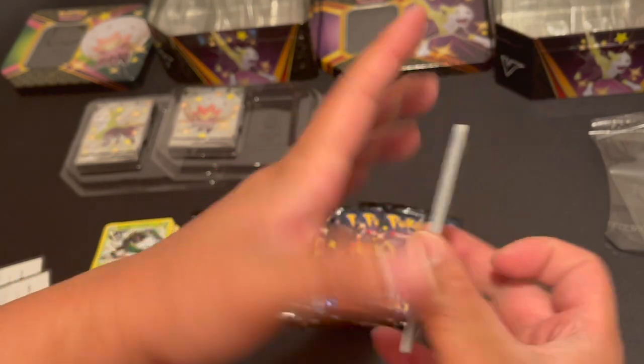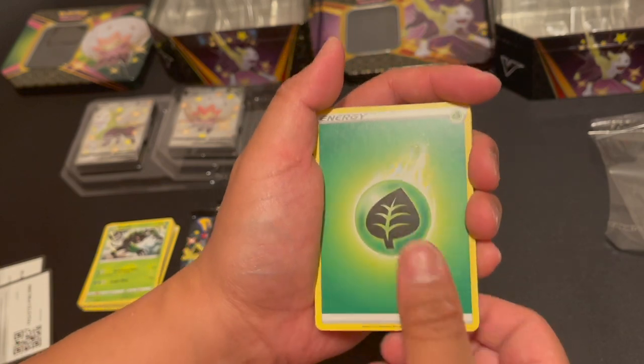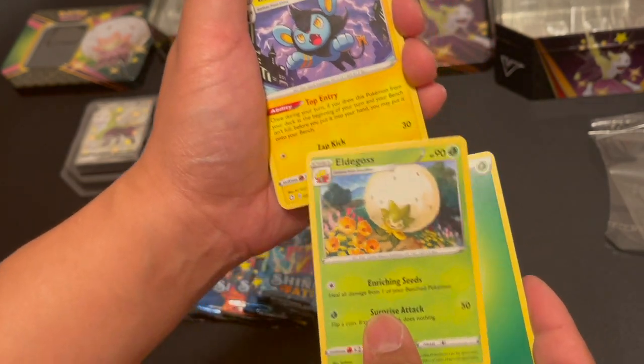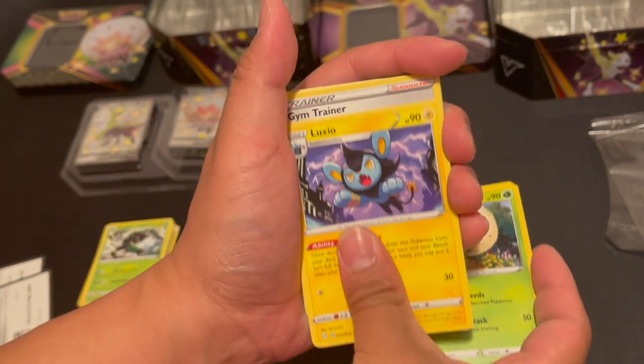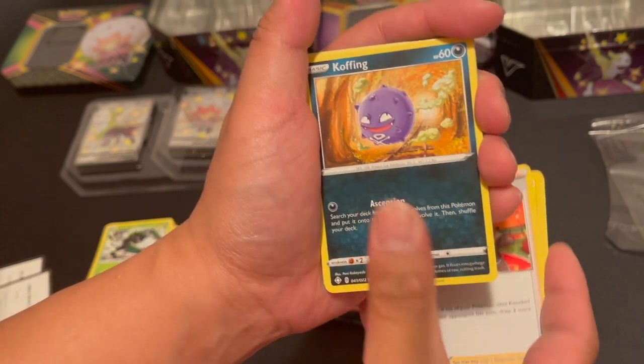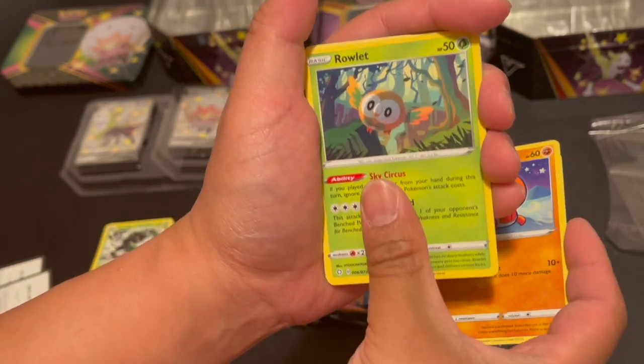Galarian Weezing is actually pretty good. It stops Poké Powers if it's active, in the active spot. And even though I didn't win those games that I used Galarian Weezing, it was still a combo stopper. So I might run him more often.